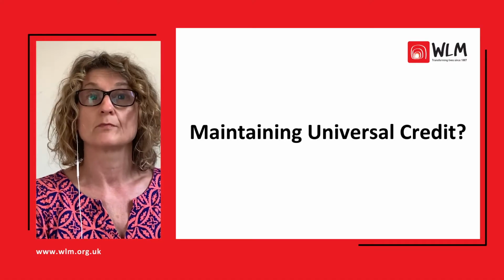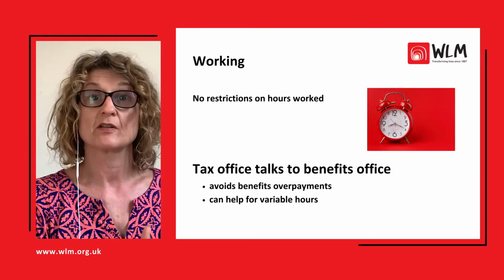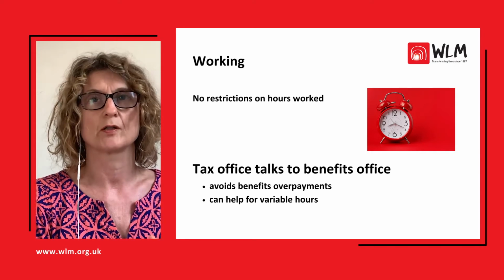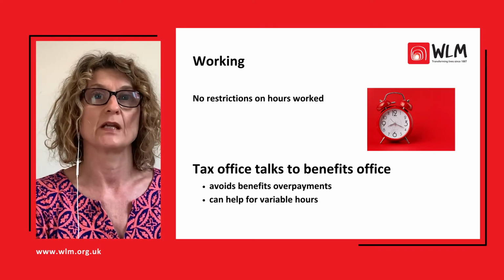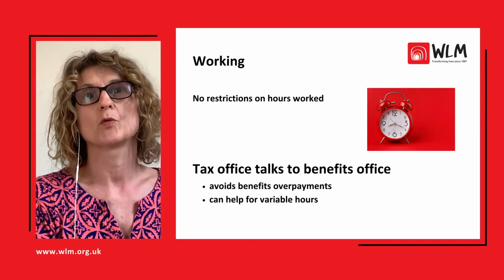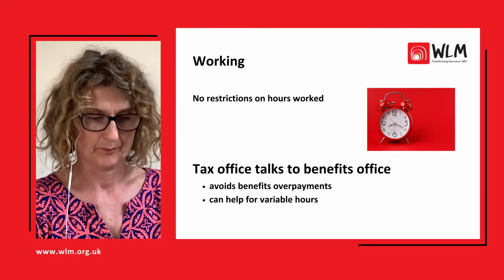So if you're working and claiming universal credit because you're on a low income, this is a bit different to the old system. There's no restriction on the number of hours you can work. It used to be 16 hours. Now it's all about the money, how much you make. So the more you make, the less universal credit you get, to the point where if you make enough money, then your universal credit will stop altogether.